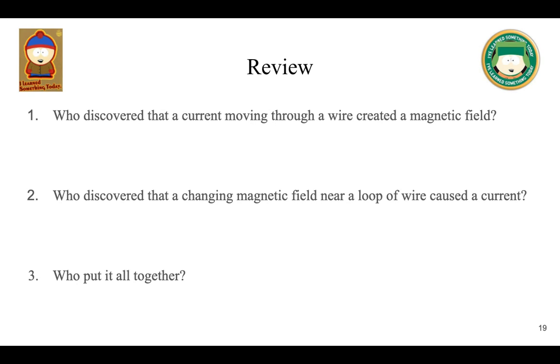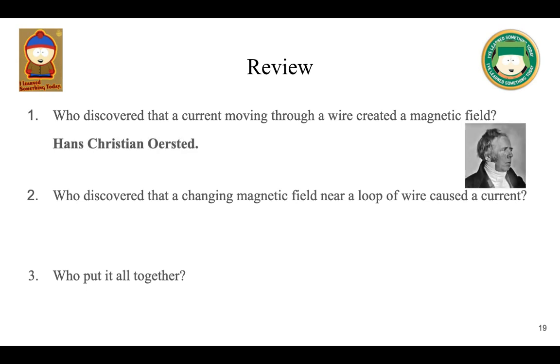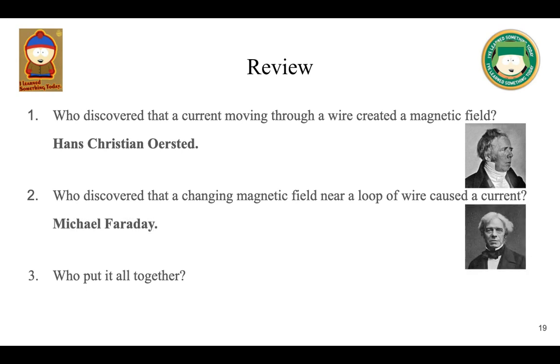So, quick review. Who discovered that a current moving through a wire created a magnetic field? That would be Hans Christian Ørsted in 1820. Who discovered that a changing magnetic field near a loop of wire caused a current? That would be our old friend Michael Faraday. So we'll get to that idea later in the chapter. And who was it that took Ørsted's idea and Faraday's idea and Ampere's idea and Biot and Savart and a whole bunch of other ideas and put them all together and unified all of electromagnetism? This, relatively unknown in the popular imagination anyway, but real total giant of physics, one of the big three, James Clerk Maxwell.